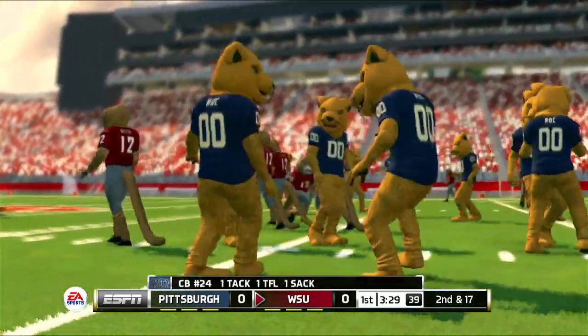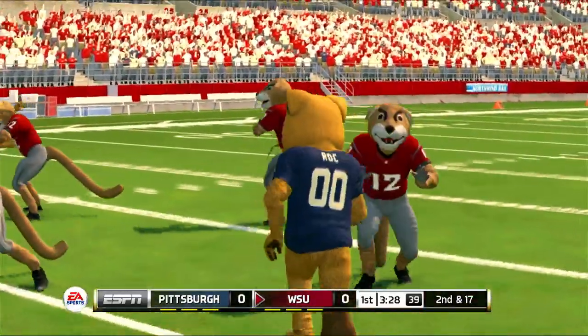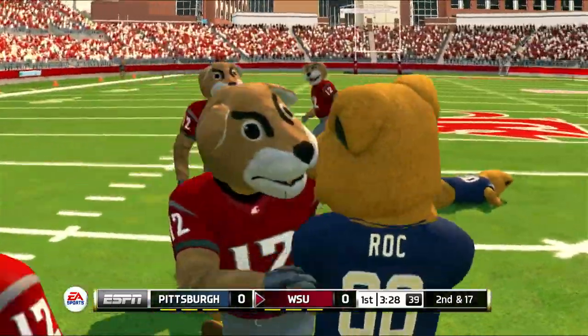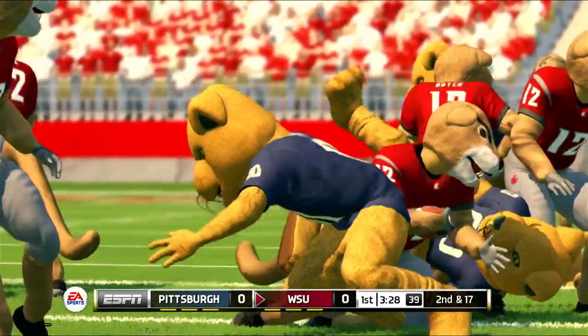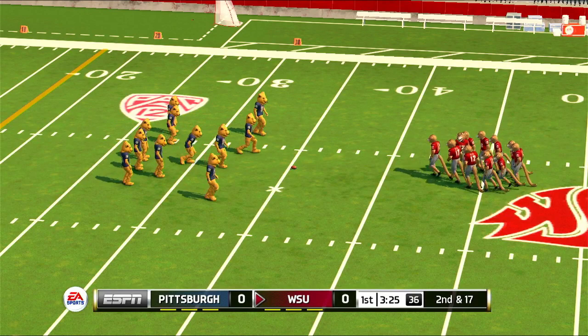Wow, I absolutely love this call. It's a bit of a risk here bringing a corner, but he got all the way in and got to the quarterback. A lot of times a defensive coordinator will call a blitz from the corner, hoping to just make pressure, but this time he got all the way in to bring the quarterback down. That's a big time play.